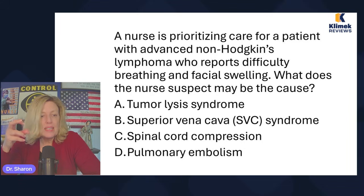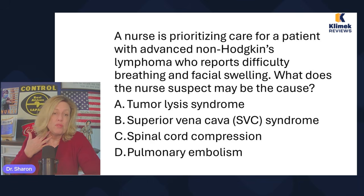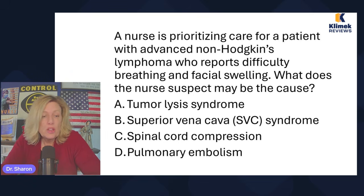So if the lymph node is pressing on the superior vena cava, what symptoms would you have? Well, the superior vena cava returns blood to the heart. So if we have less blood returning to the heart, we may have facial swelling because you could get backed up, right? So where's it going to back up to? It's going to back up to the neck and the face. So you could have facial swelling, and you could have some difficulty breathing if you don't have as much oxygen carrying capacity because of decreased blood return to the heart. So superior vena cava syndrome seems to make sense to me.